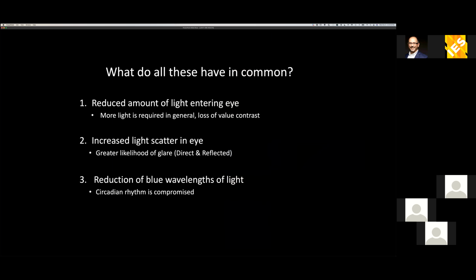The first is that they physically reduce the amount of light entering the eye. So more light is required. They increase the amount of light that is scattered in the eye. Things like those vitreous clumps, the floaters that I was talking about, impact the amount of light that is scattered in the eye, which creates a greater susceptibility to glare, both direct and reflective.